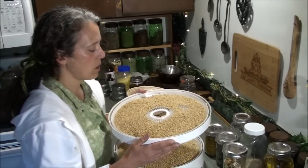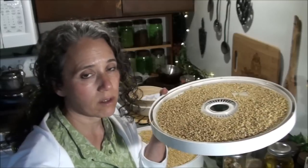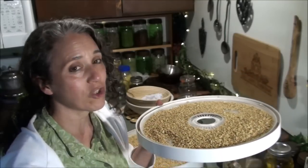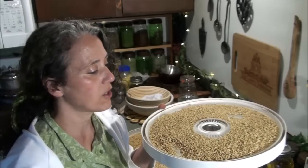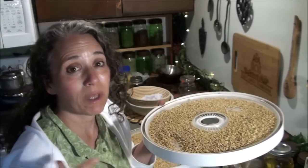Okay, and a couple more things. I just got done, I just took these off the dehydrator. These are some wheat berries I had soaked. I actually fermented these, not on purpose, I just forgot about them. So they sat soaking for a few days, but they ended up fermented.